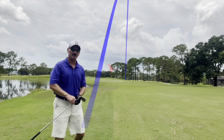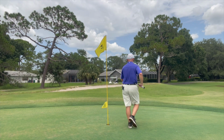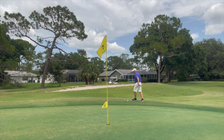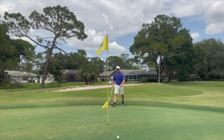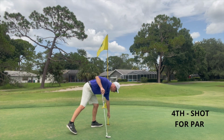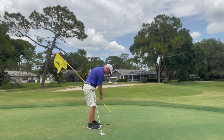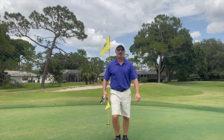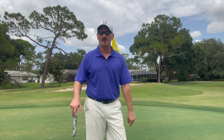All right, I'm just short right. We're sitting up high in the rough. All right, I have the 16 footer for birdie. Let's check it out. That is a par 4. The back 9, shot a 37, one over 37. I have to play the front 9 yet. Let's check it out.